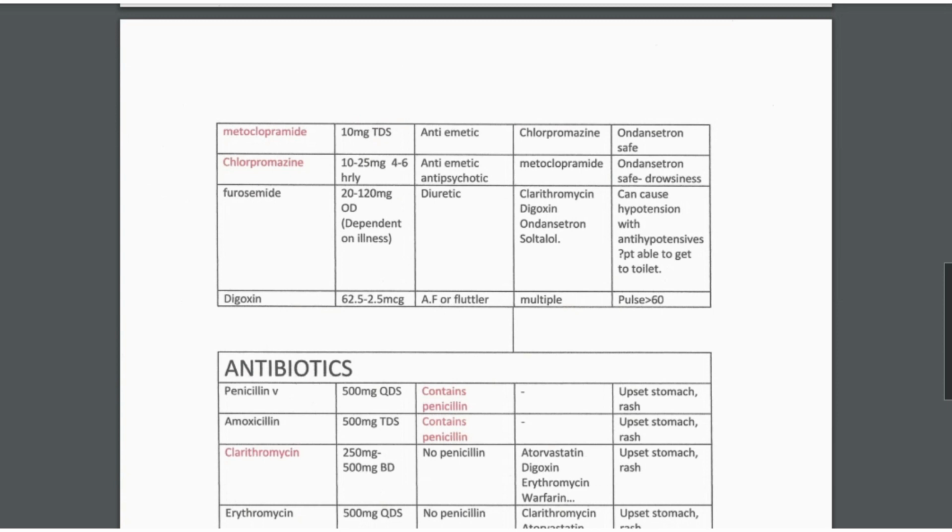It makes them go use the toilet a lot, because you're trying to reduce the fluid. So you have to be careful. If the blood pressure is low already, obviously you don't want to give it, because one of the things it can cause is hypotension. So you have to check the blood pressure of your patient before you give, and you also have to monitor the blood pressure of your patient.